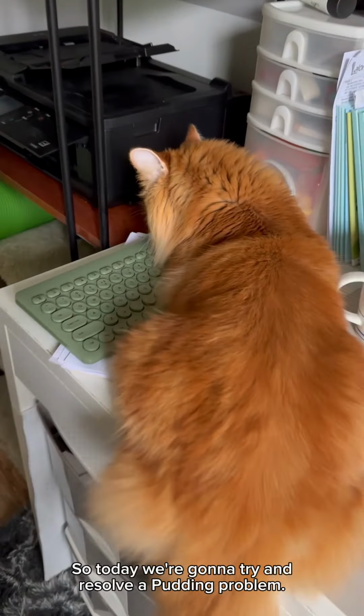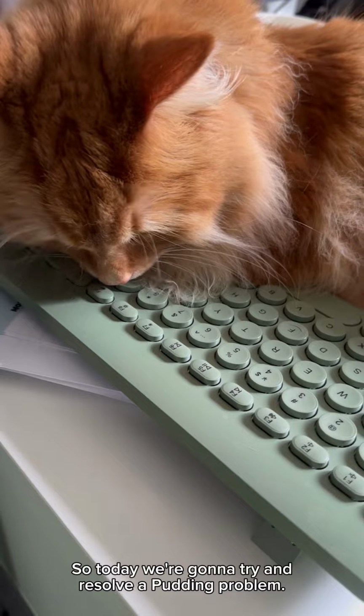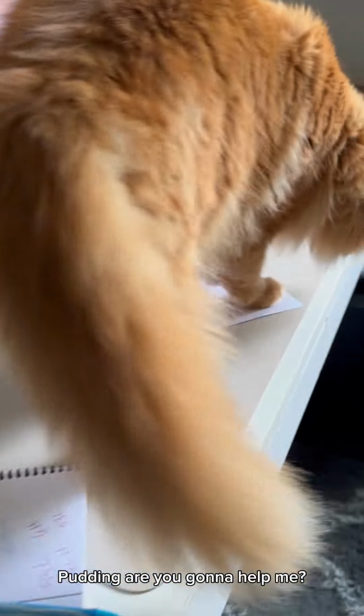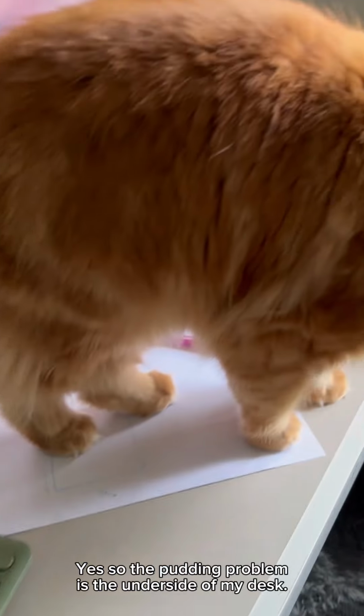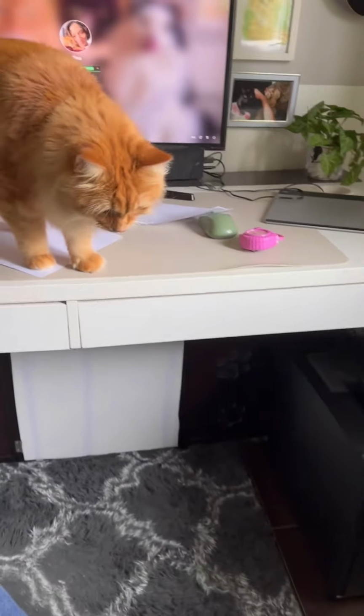Right, so today we're going to try and resolve a pudding problem. Pudding. Are you going to help me? We're going to try to resolve a pudding problem. Yes. So the pudding problem is the underside of my desk.